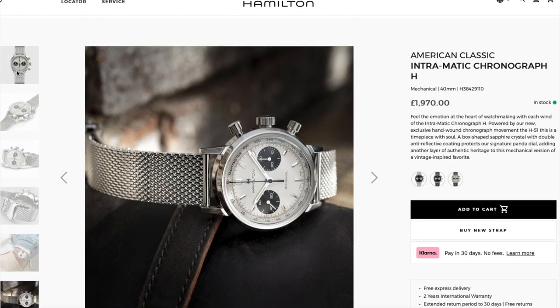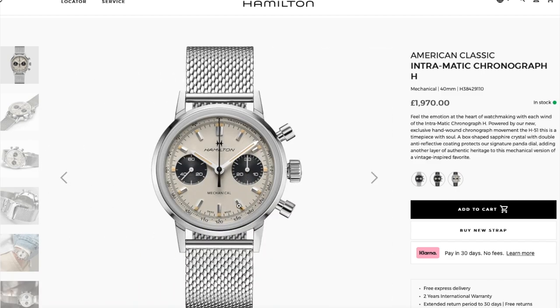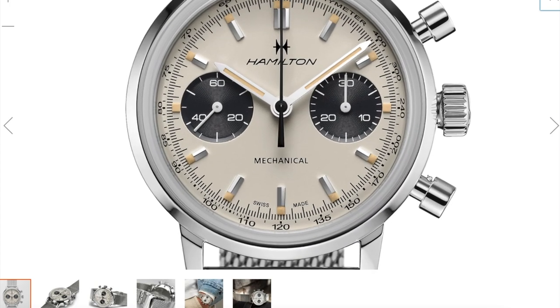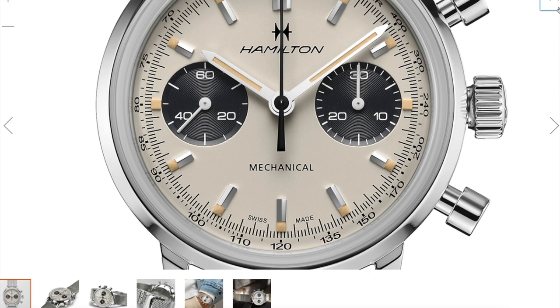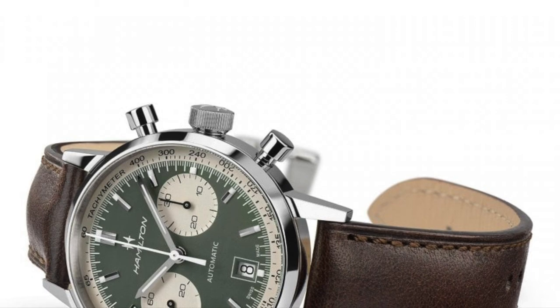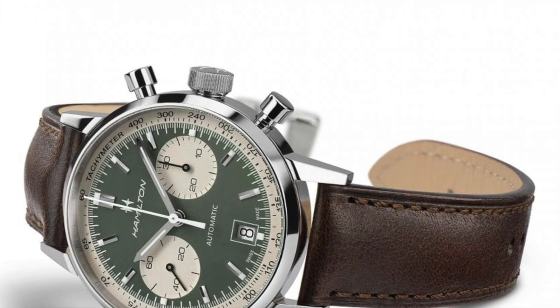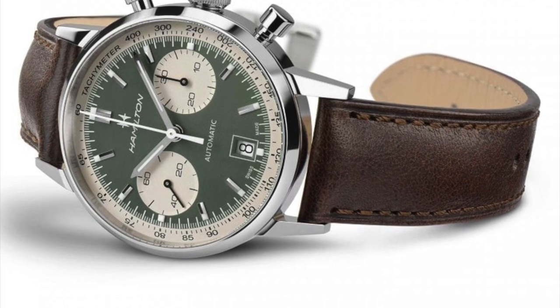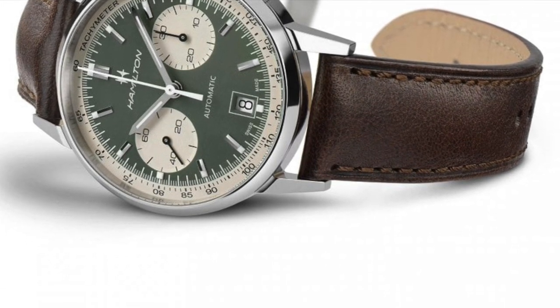The specifications are all really similar to the Tissot PRX chronograph. You've got sapphire crystal, 100 meters of water resistance. But what you do have, which the Tissot PRX doesn't have on the mechanical version, is a case size of 40 millimeters and a lug width of 20 millimeters. So this watch is going to wear much better on wrist than the Tissot PRX would, unless you've got a larger wrist and you can accommodate that size.